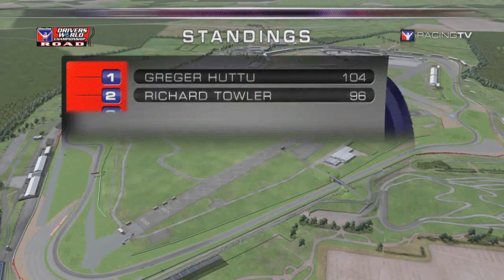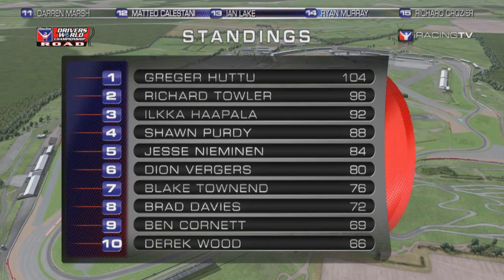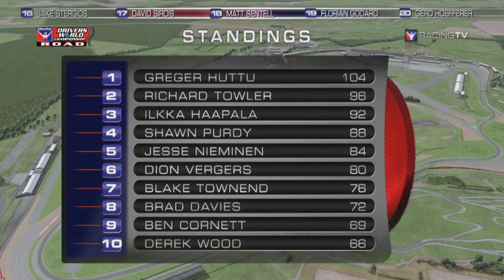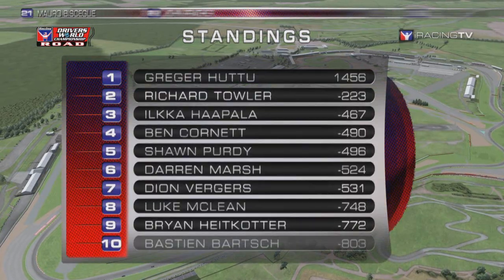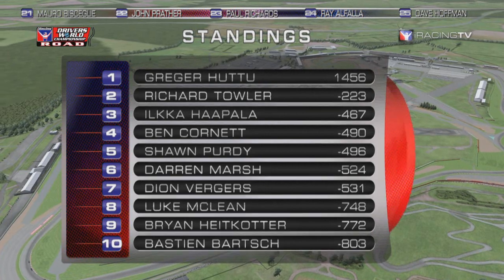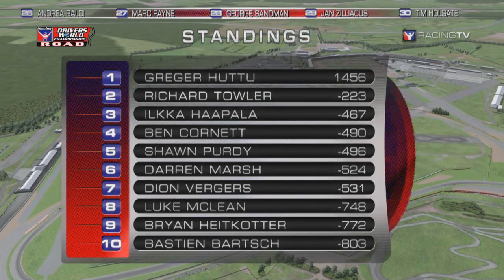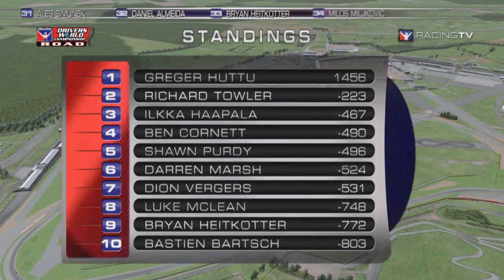So your top 10 shows Blake Townend finishing 7th, up from 8th place in his start. Ben Cornett needed a good finish today, but could only manage 9th. Derek Wood clawed his way up from 14th to finish 10th. So after 14 rounds, Gregor Hutu still leads by a massive margin over Richard Towler. Hapola moves into sole possession of 3rd with a few good finishes in the final rounds. Sean Purdy could even overtake Ben Cornett for 3rd place in the championship. Vergers closes the gap to Marsh in a tight battle for 7th, but the rest remain unchanged.